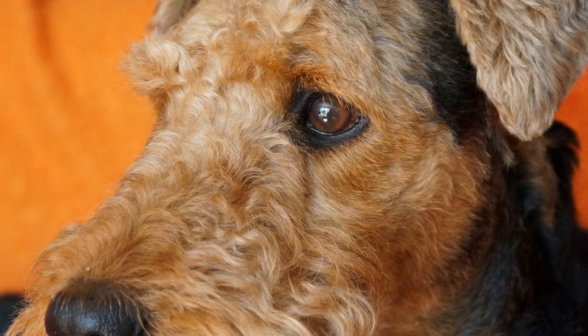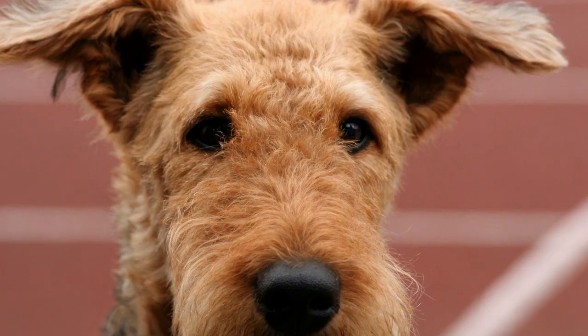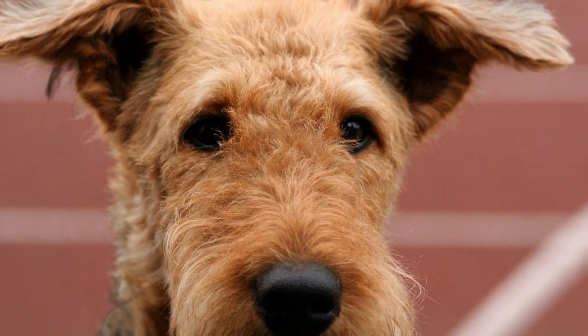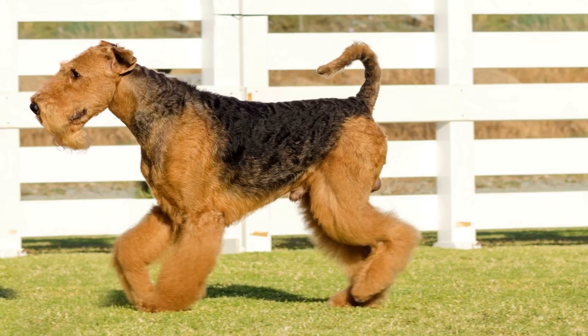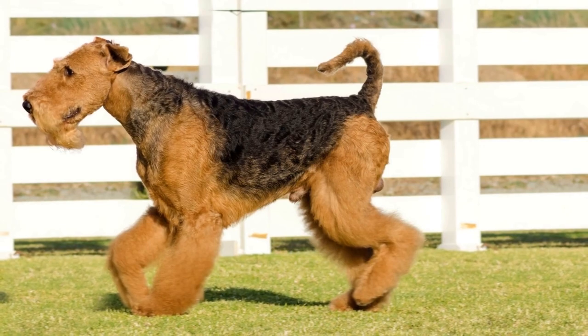Firstly, let's understand the nature of Airedale Terriers' coat. They have a dense, wiry, and hard coat that protects them from harsh weather conditions. This double-layered coat serves as insulation, keeping them warm during the winter and cool during the summer. However, it also requires regular grooming to prevent matting and tangling.